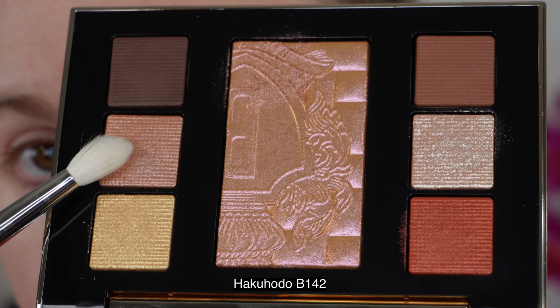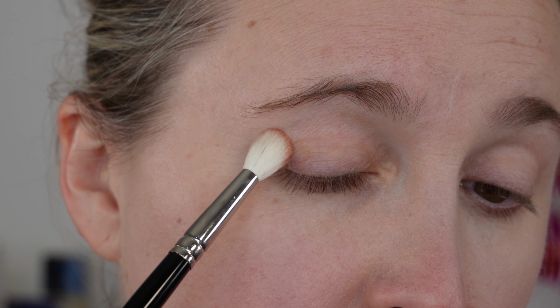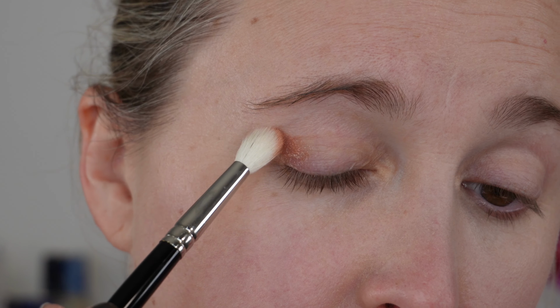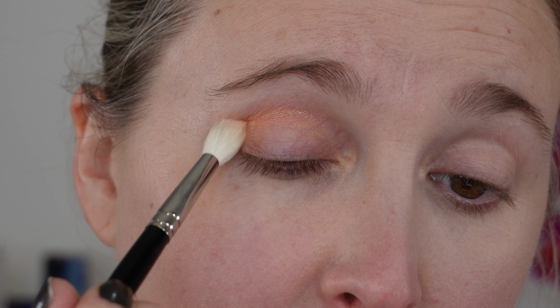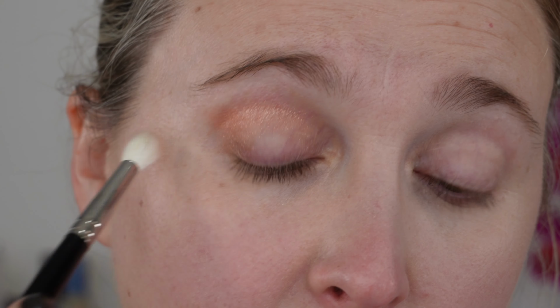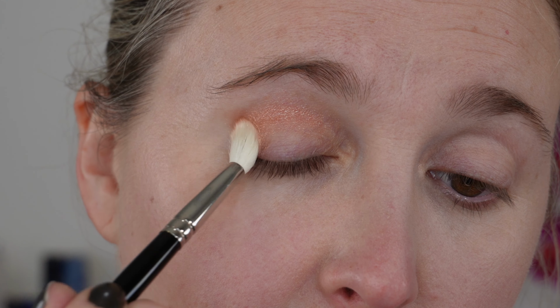So let's talk a little bit about this palette while I show you today's look featuring this palette. We're going to start off with the eyeshadows. So these are the Luxe eyeshadows. We have 1.1 grams for each of the shadows. And everything in this palette is made in Italy. The Luxe line for Bobbi Brown is made in Italy, whereas most of her other cosmetics are made in the US. I have to say, I think the formulas of these shadows are fantastic.